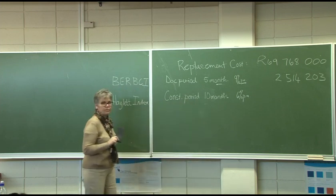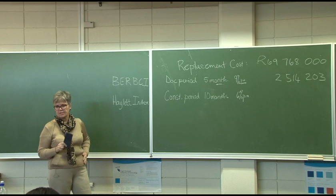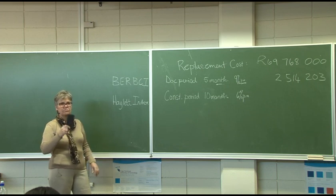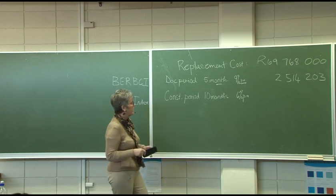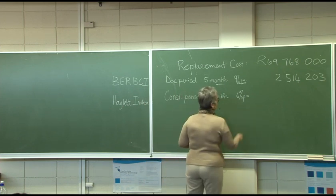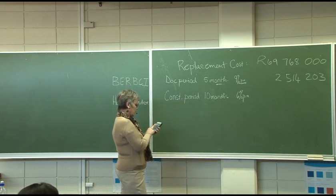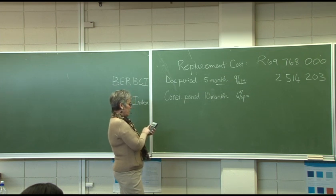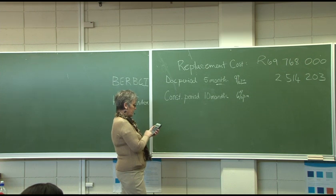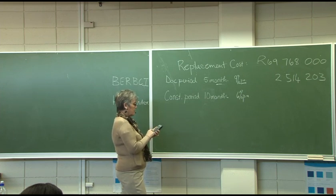Now, you'll see the Hylett index, they forecast what is going to happen to building prices. But as time goes by, they will change it to reflect what really happened. People, so again, we will do the same thing to get to a monthly figure. We will say 6 divided by 100 plus 1, to the power of brackets 1 divided by 12, people. We want to know what it is per month. 1 divided by 12 months. Close the bracket, equals minus 1.